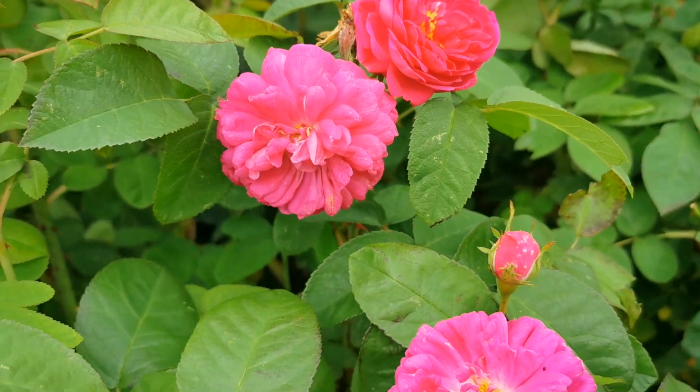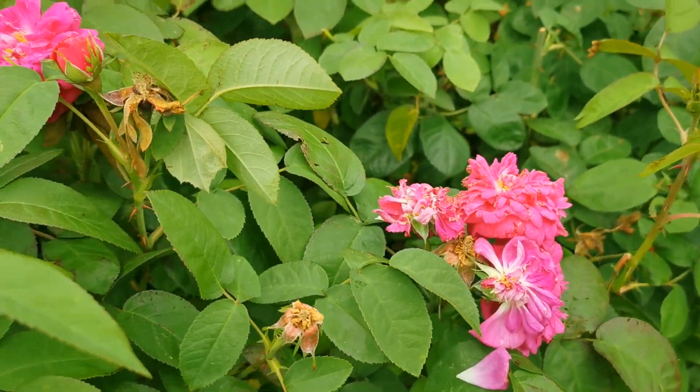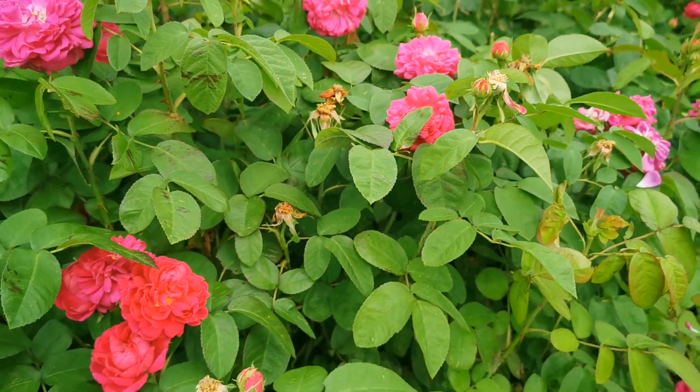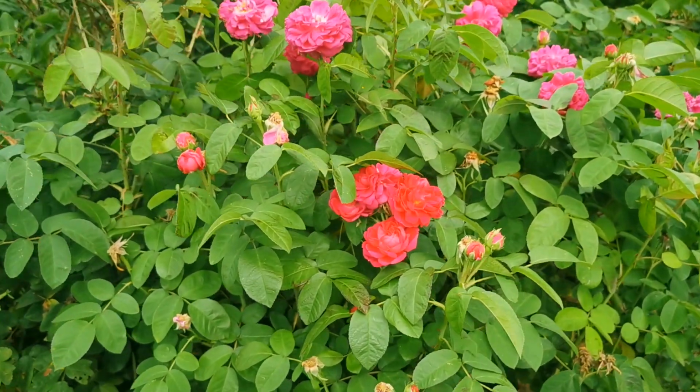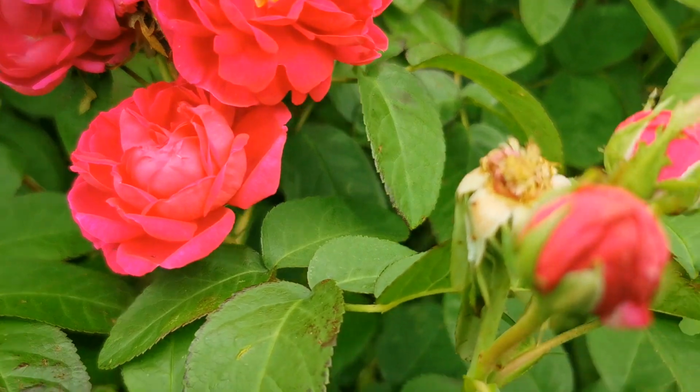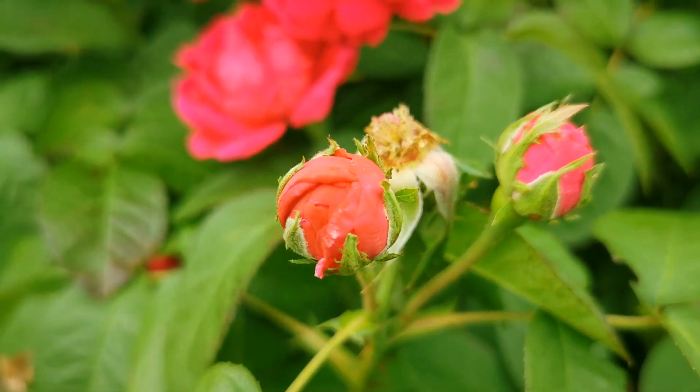Another one of my favourites here, Rosa de Reche. Ours just have a single flush each year, but these grown in good soil are giving a really good second flush of flower now in August. Just look at that bud, forming up really nicely. These buds are spectacular in their own right.